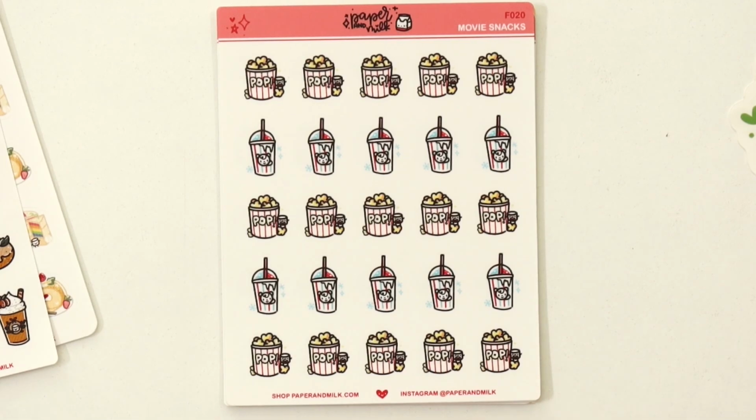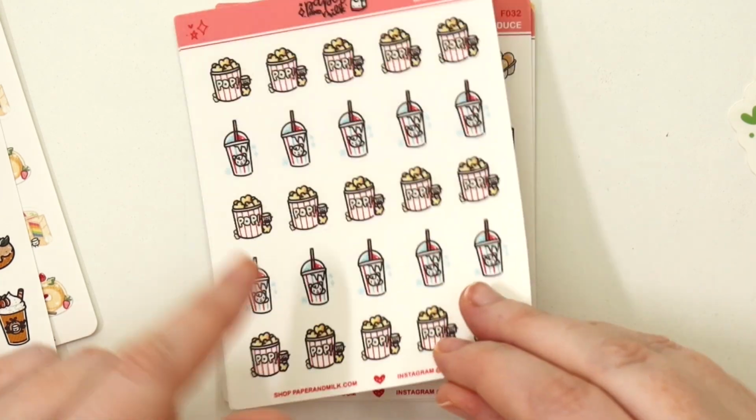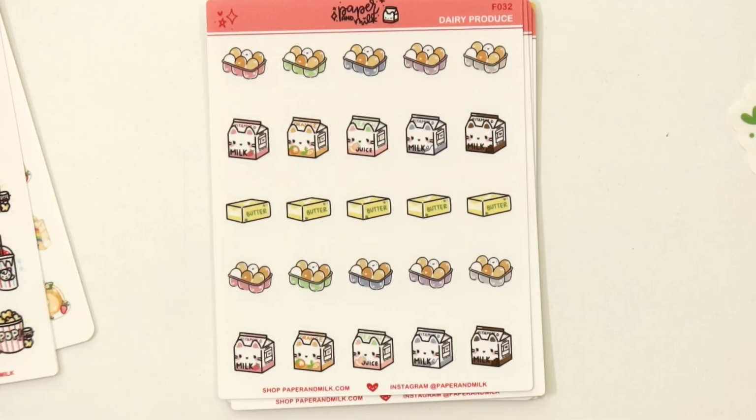Then we have movie snacks, because I never got this either, and the popcorn is really cute. Yeah, that's pretty much why I put it up. I'm like, it could go for most spreads.